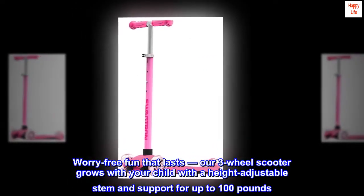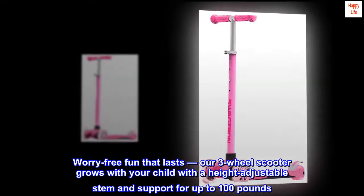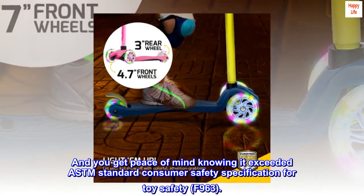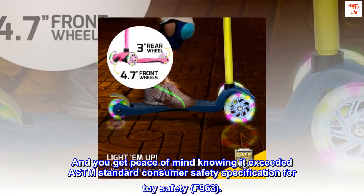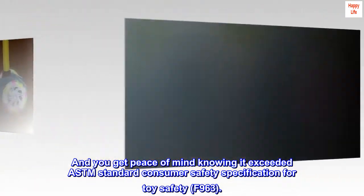Worry-free fun that lasts. Our 3-wheel scooter grows with your child with a height-adjustable stem and support for up to 100 pounds. And you get peace of mind knowing it exceeded ASTM standard consumer safety specification for toy safety, F963.